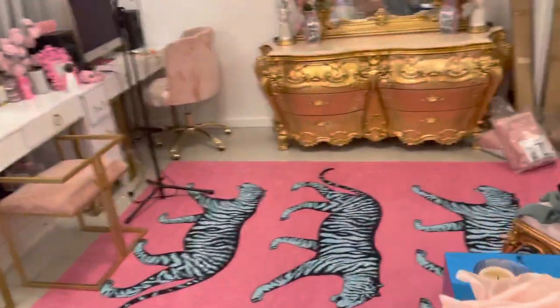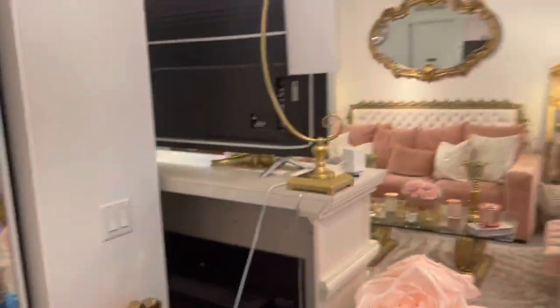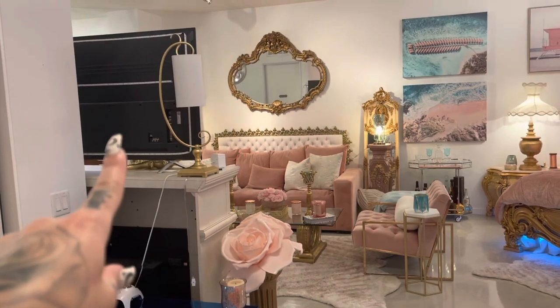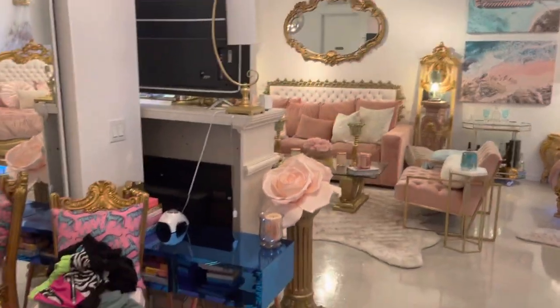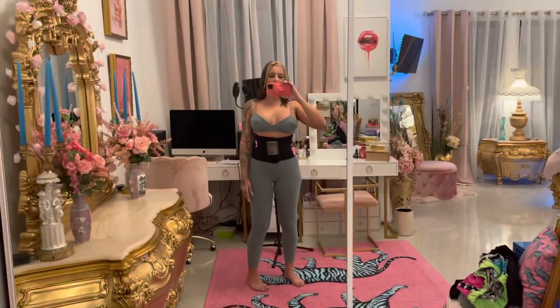So the only bad thing about this is when you come into the other section over here, which I call my office, you're gonna see the back of that fireplace and the back of the television. So we were thinking about putting a little faux wall here or a curtain or something to just finish it off a little bit better. I don't know.